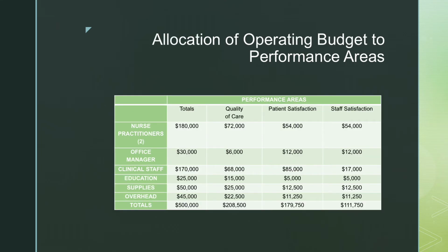Okay, so this is what I was talking about where you're going to break it down more into actual monetary values. So the nurse practitioners, we're giving them a salary of about $90,000 annually. So with 2 nurse practitioners, that's $180,000. We broke that down based on the percentages of how much of that actual total goes into each performance area. So most of their money is coming from the quality of care aspect versus the patient satisfaction and staff satisfaction.